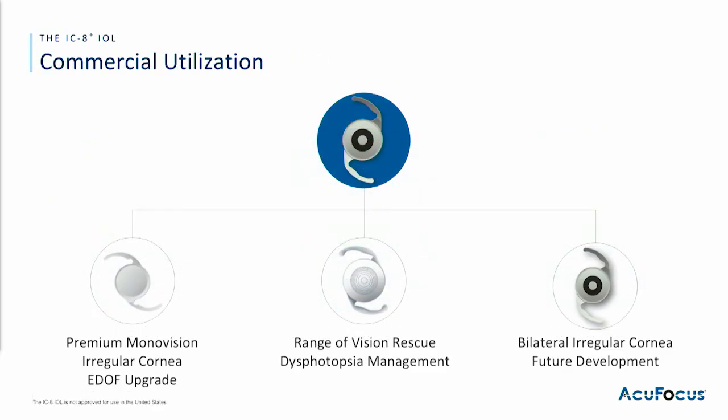Now, when we look at how the lens is being used outside the United States, we see it's being used in a variety of ways. Primarily, it's being used with a monofocal IOL in the first eye, and this is really the go-to procedure for our surgeons for post-refractive cases as well as irregular cornea patients. We're also seeing the lens used as an upgrade for patients that have had a monofocal in their first eye but really want to have more range of vision. Additionally, it's being used as a rescue for patients that have other EDOF lenses or trifocal lenses in their first eye, but they're dissatisfied with that result.